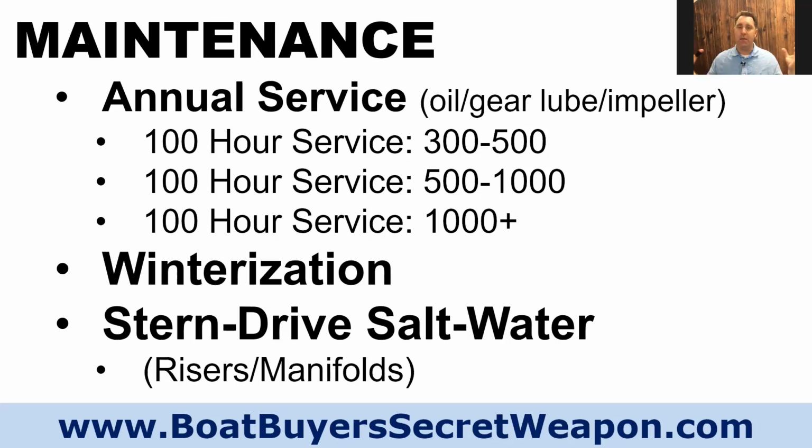If you want to put in the biodegradable antifreeze, have them fog the engine, have them treat the fuel, that's going to be $200, $250 to do that. And that's where you get the $600 total, the annual service and the winterization. That's going to cover you on most boats.